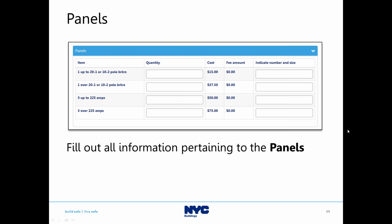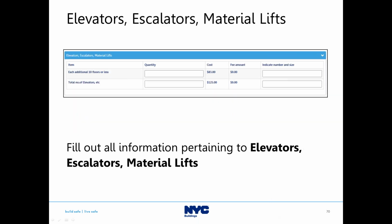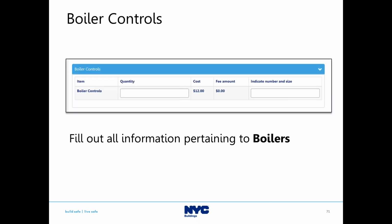So panels, and I think that this section is pretty self-explanatory. Elevators, escalators, and material lifts. So again, if you have electrical work that is going to be based in an elevator or setting up an elevator or putting in that general wiring, anything that you're going to have to put in here. And we are going to release elevators on December 11th. So stay tuned if you are involved in that process for any webinars and classes that we're having for elevators. Those are starting next week. Holiday week, we're not doing any more this week.